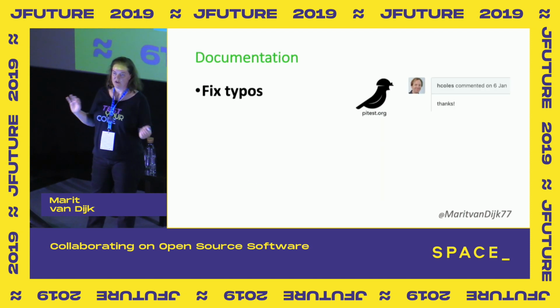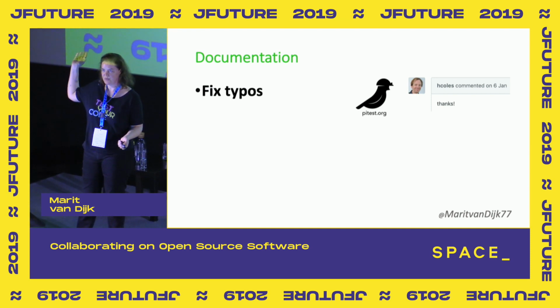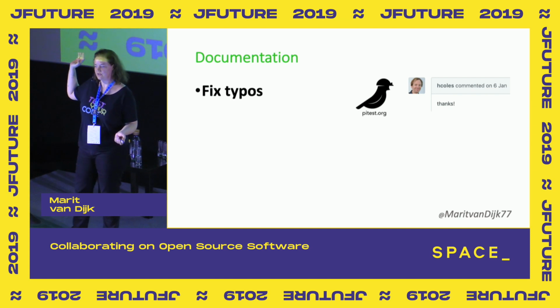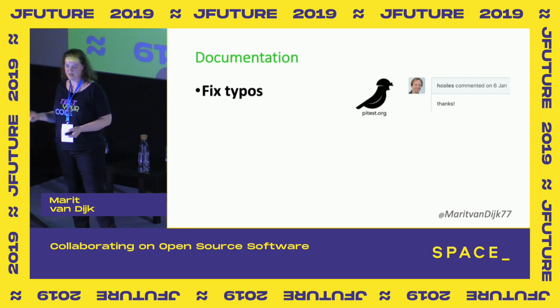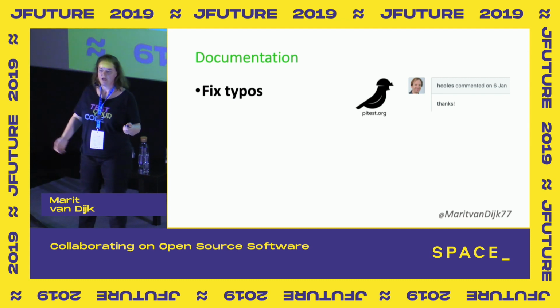You can fix typos. I know it sounds trivial, but I was playing around with PyTest. Who here knows what PyTest is? Mutation testing library. Okay, so PyTest is a mutation testing library you can use with Java. And I was just playing around with it, and I found a typo in one of the error messages, and I don't like typos, so I fixed that.